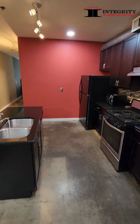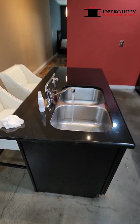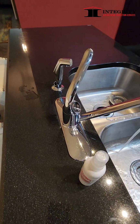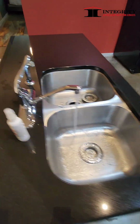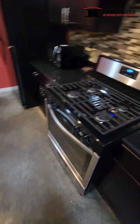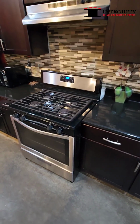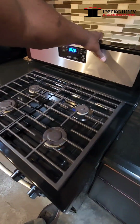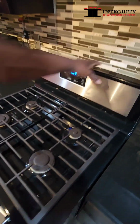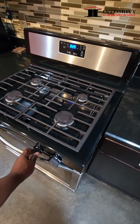All right, we got the kitchen here. We got the sink running. We got a little bit of a leak on the back side of the sink that's running down. That needs to be repaired or replaced. The oven. Anytime that you have an Airbnb, some type of rental, you want to check to make sure that the anti-tilt bracket is installed, which is not. This is gas also, and it's not lighting. That needs to be addressed.